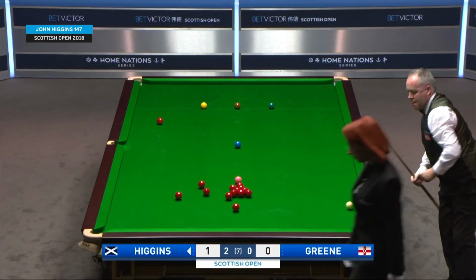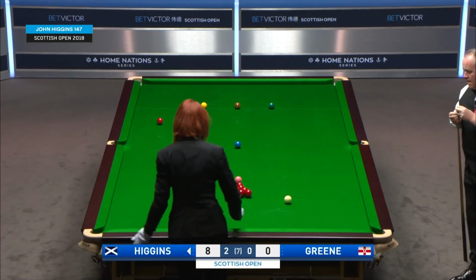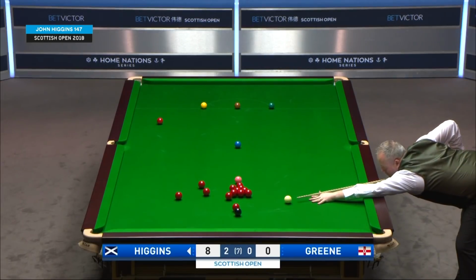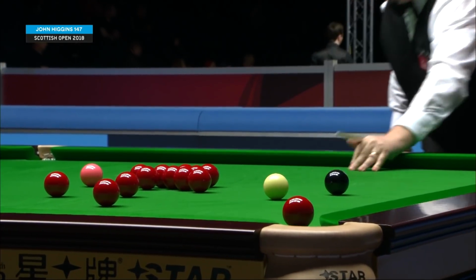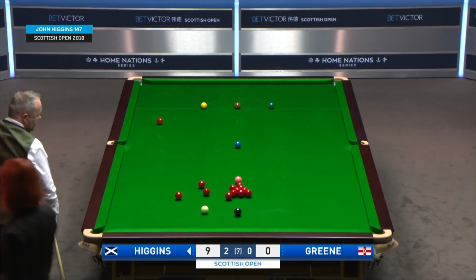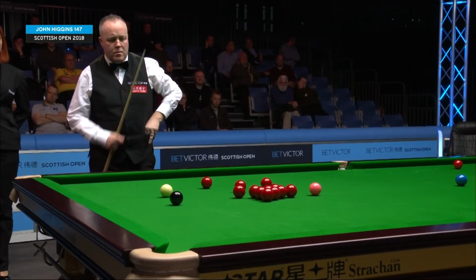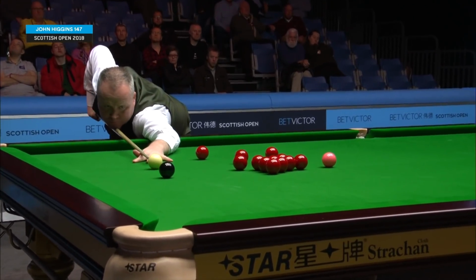We know that the winner of this match will play the 18-year-old from China, Yan Bingtao. He beat Ashley Carty 4-0 earlier. That would be fascinating if he were to play Higgins. Youth v experience. East v West. Graham Dott, I can tell you, another Glaswegian, is 2-1 up in his match on table 2 against Scott Donaldson. Another Scottish player. That's live on the Eurosport player.